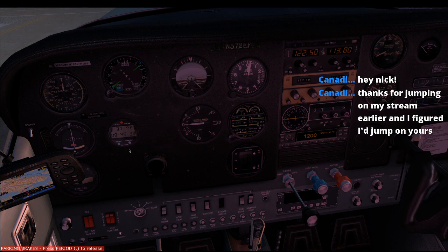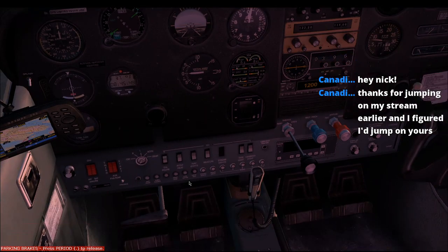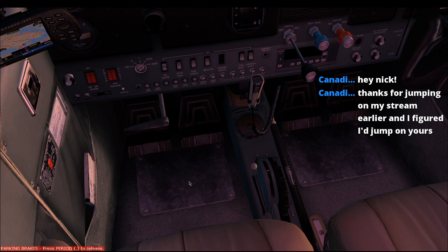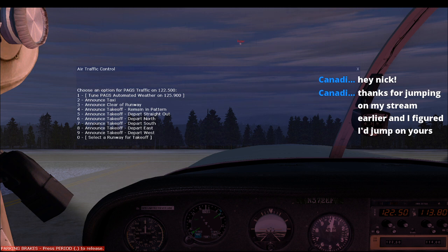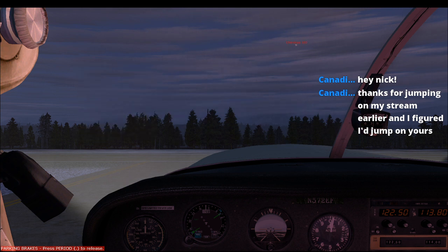Pitot heat's on, because we're below 40 degrees Fahrenheit. Go ahead and turn the landing light on. Auxiliary fuel pump is on. I'm going to recheck that I've got my trim set. And I'm not going to use any flaps for this takeoff. Alright, so let's see. Gustavus traffic, Cessna 2 Echo Foxtrot is taking off. Runway 29er, straight out departure.